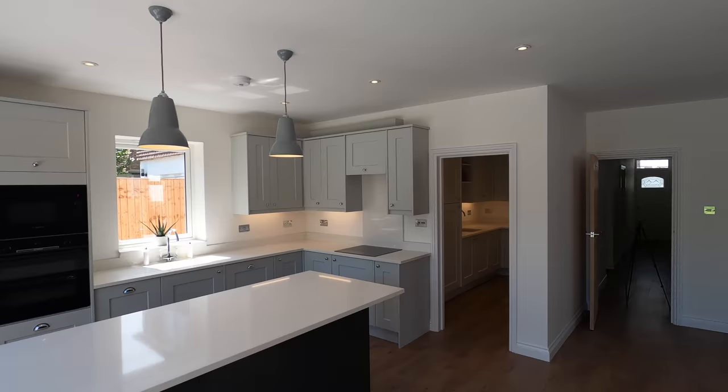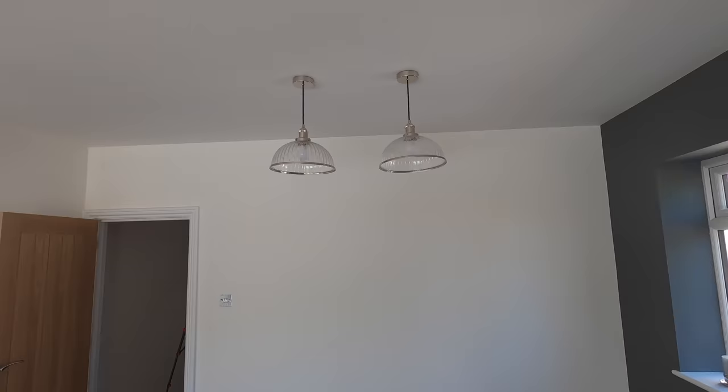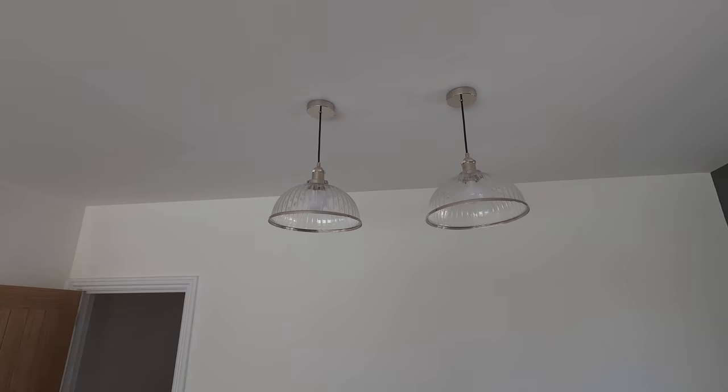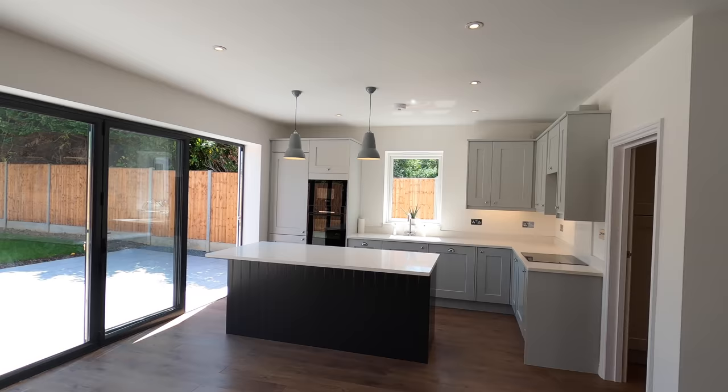On the other side of the kitchen, these lights will be over a dining room table, so they've got to be lowered, but I didn't want them lowered while the work was going on. So these were from Dunelm, and they're called Vogue glass pendants, and they were £99 each. They are really attractive, and I was tempted for a while to put them over the island, as I think that would really work. But in this instance, I kept them over there to go over what will be the dining room table.